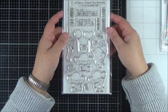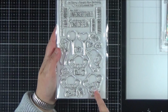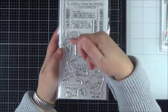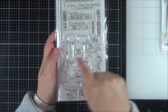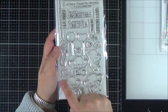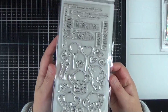And this is the adorable elephant set from My Favourite Things. Really, really cute. Love that little one there. It actually looks like he's waving, but of course you can put the balloon in the hand there, and you can put the balloon on this one's trunk here, and there's just lots of little accents, flowers, butterflies, a kite, and of course the little stitching of the heart there. I just think it's such a lovely set. I hope you can see it properly.